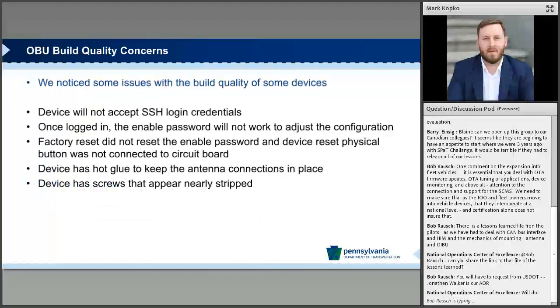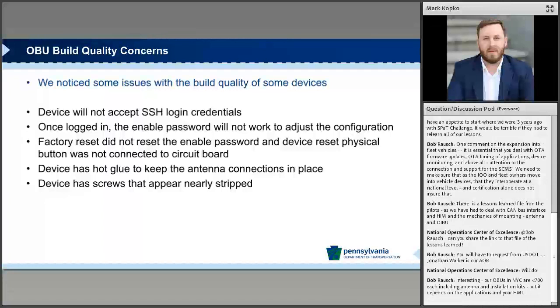The other thing that we noticed once we started going through the procurement of onboard units, we tried to buy a couple from a variety of manufacturers. And we noticed that not all onboard units were made the same. And when you get one, it could be completely different than another. And unfortunately, we found out that there are some build quality concerns. So we actually had to send some onboard units back.